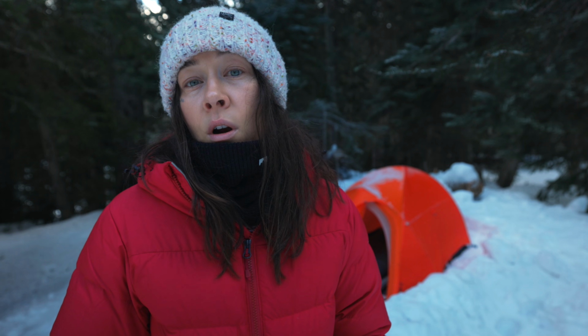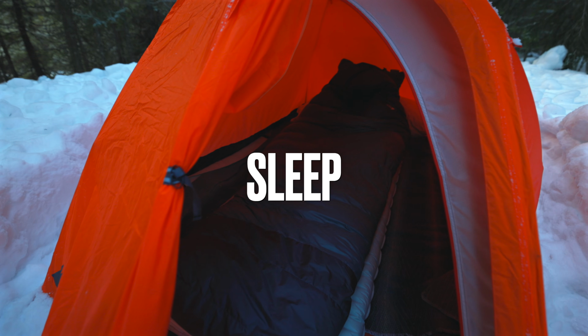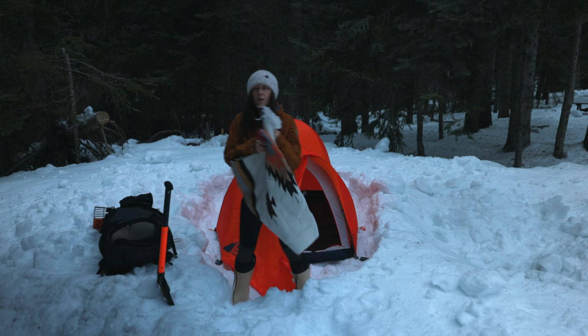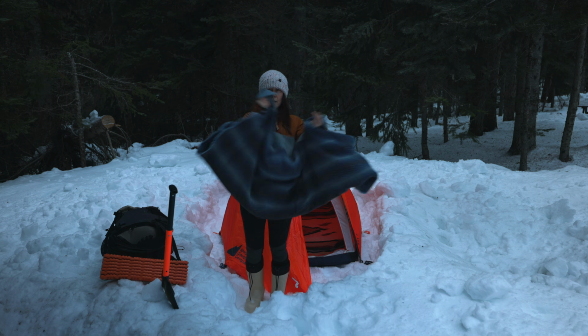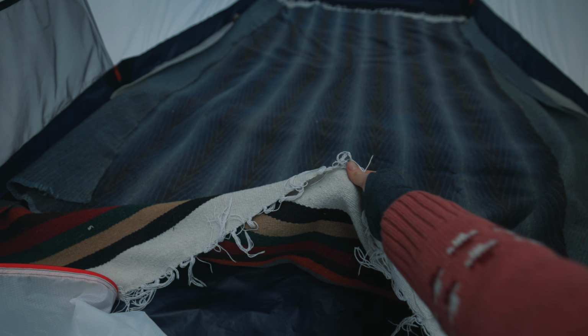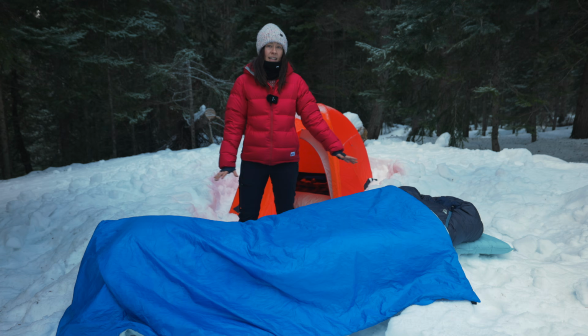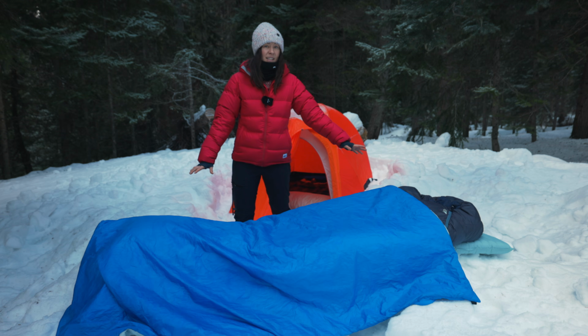Now that I have told you about the tent, let's move on to my sleep system. This is key for keeping you warm when you're sleeping on snow. First things first, inside the tent, I placed 2 blankets on the tent floor. So I put one big blanket on the bottom to cover the whole floor, and then I placed a wool blanket right on top to help insulate the floor even more and keep my body heat from escaping into the ground. This is my entire sleep setup as you would see it in the tent.